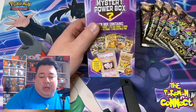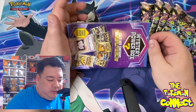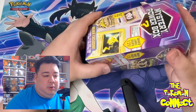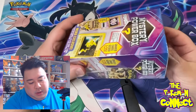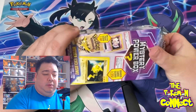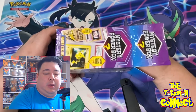One of these boxes. Now these boxes are actually really, really expensive nowadays. The price of these have just gone through the roof, and it's all because of that vintage hype. So let's hope that we pull something good. Now I'm going to try and keep the box intact and find a way of doing this without opening all the packs. So we're going to start straight away.